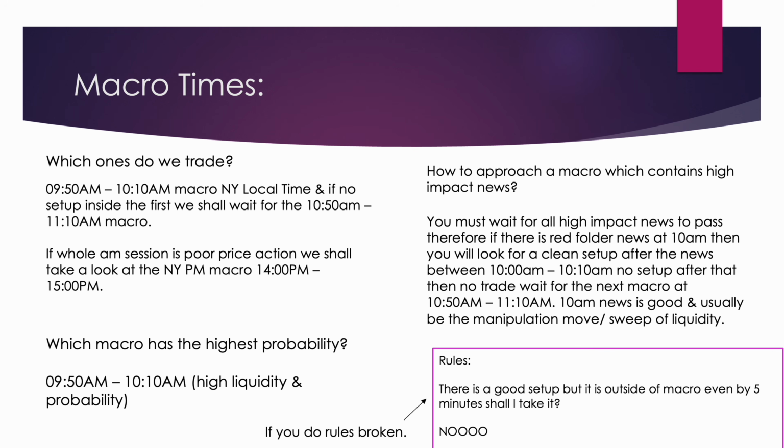And then there's the next macro at 10:50 a.m. to 11:10, and that's the second AM macro. So say the first AM macro at 9:50 to 10:10 has poor price action. Then you're going to wait for the 10:50 to 11:10 macro, which is of course another 20-minute window, the last 10 minutes and the first 10 minutes of the hour. And if that contains poor price action throughout the whole of the AM session, which can happen on a Monday with no high impact news, then you would take a look at the New York PM session, which runs from 2 p.m. to 3 p.m. New York local time.